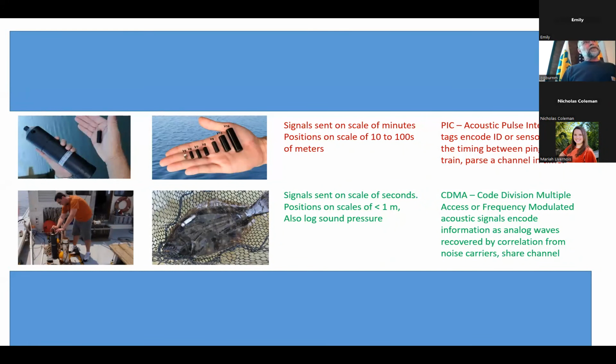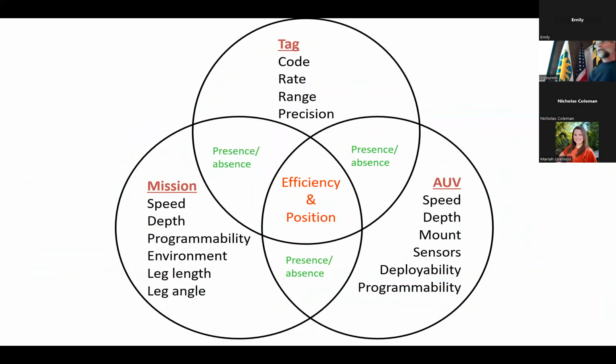But there's also a niche in this in a tag difference. So there's tags that perform particularly well with what the AUV can do. And that will become apparent a little bit later. But in general, these are the kinds of things that need work, that we have been working on when you consider AUVs. So the tag is a number of degrees of freedom, right? The code, the rate, the range, the precision.